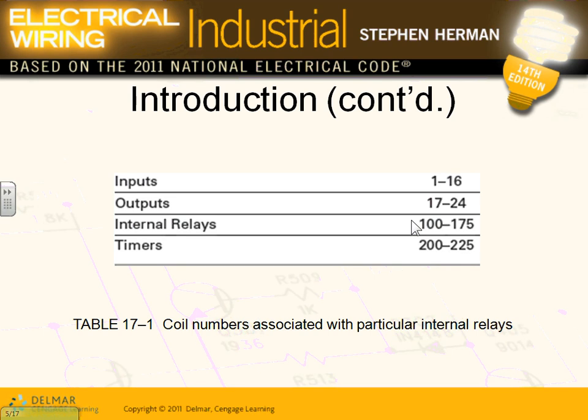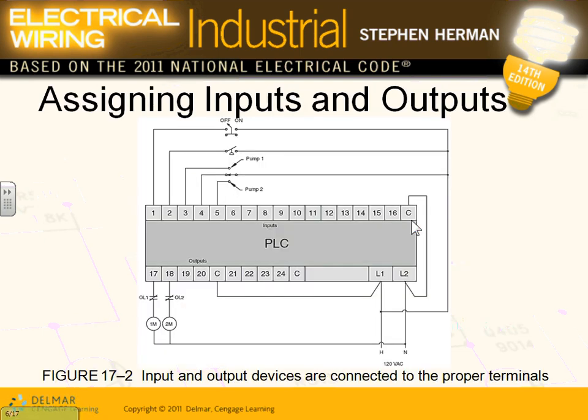You have your inputs. The one that we're looking at, 1 through 16 is designated for inputs, 17 through 24 outputs, then relays, internal relays. These are the numbers designated by this manufacturer. Yes, it's meaningless unless you use this manufacturer. So if you want a timer, you can't use 100. Every manufacturer, guys, has designated numbers that you can only use for inputs, outputs, internal relays, timers, counters and so forth.